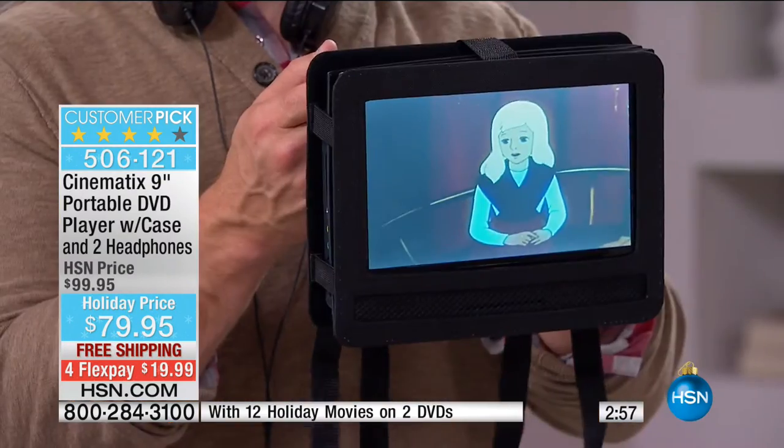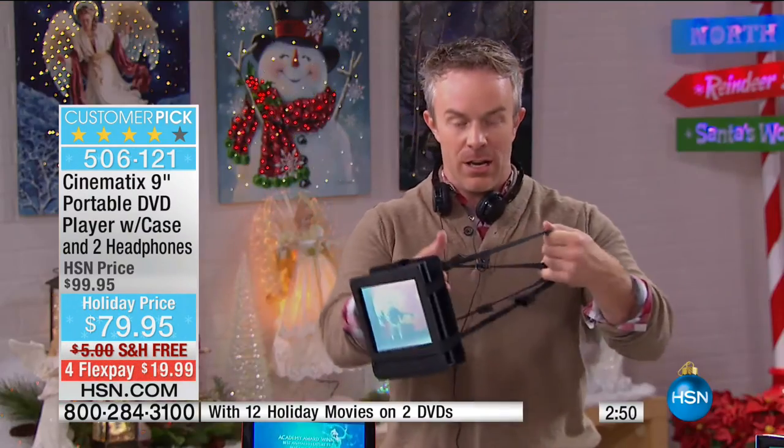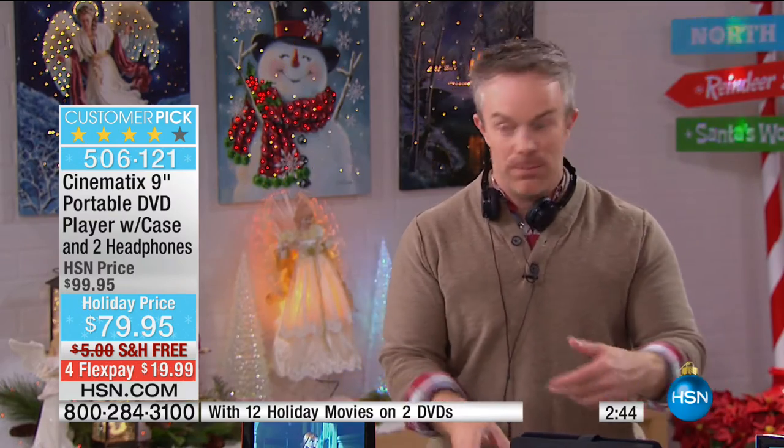Throw this on the back seat of the car. It's out of reach of the kids, but they're getting that great movie. They're being entertained. They're not bothering you. Are we there yet? Are we there yet? Because you strap this to the car seat, and then they have that entertainment. But remember, it's not just for the car. Realize, you can put this anywhere.